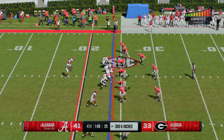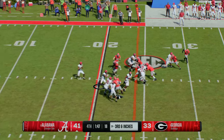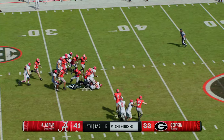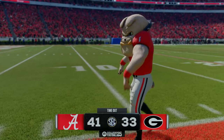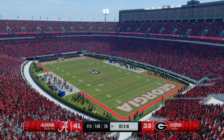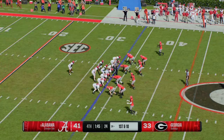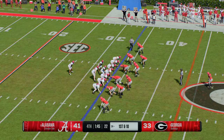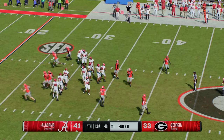Crucial third down play coming up after that run. They'll try to run for the first down. Tackle made after a solid gain. They'll spot the ball at the 34. And now it's the defense that calls timeout here, trying to get organized and preserve as much clock as possible. First down play call. How aggressive will it be? And the quarterback just kneels down.